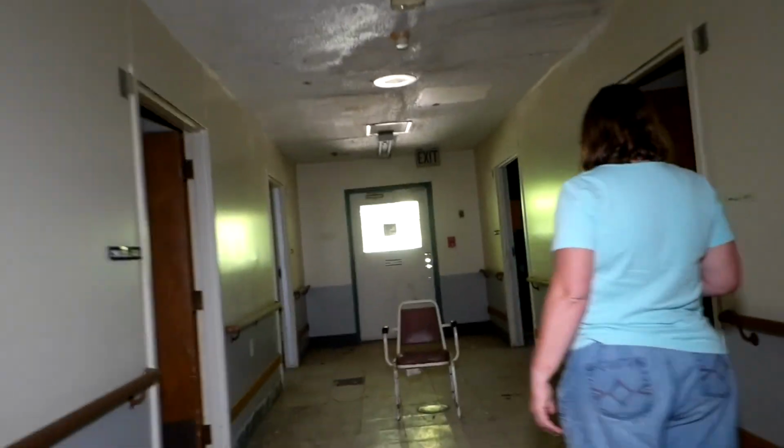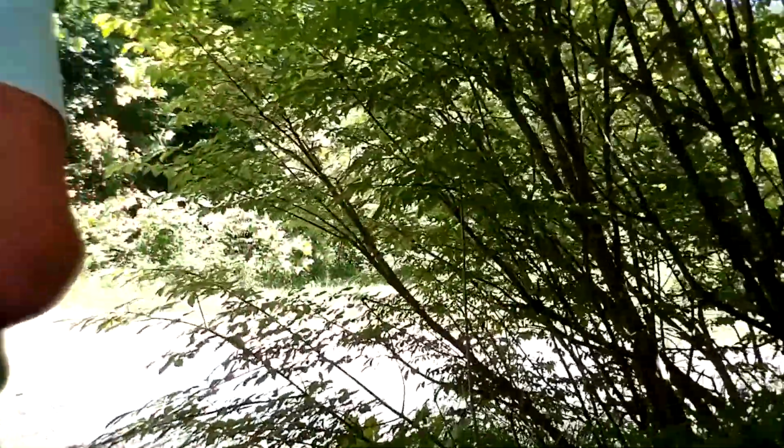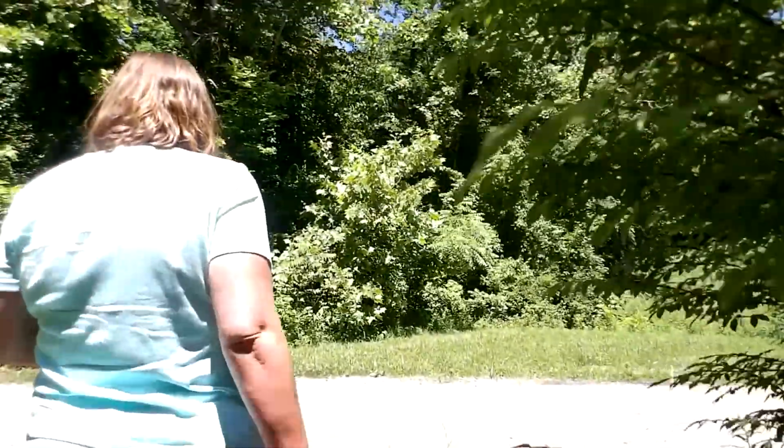Ceiling's completely gone in there. See where a lot of these people got in before, when they'd come and explore when it was just sitting empty. All right, I'm gonna head over to the power station, maybe look at it a little bit.